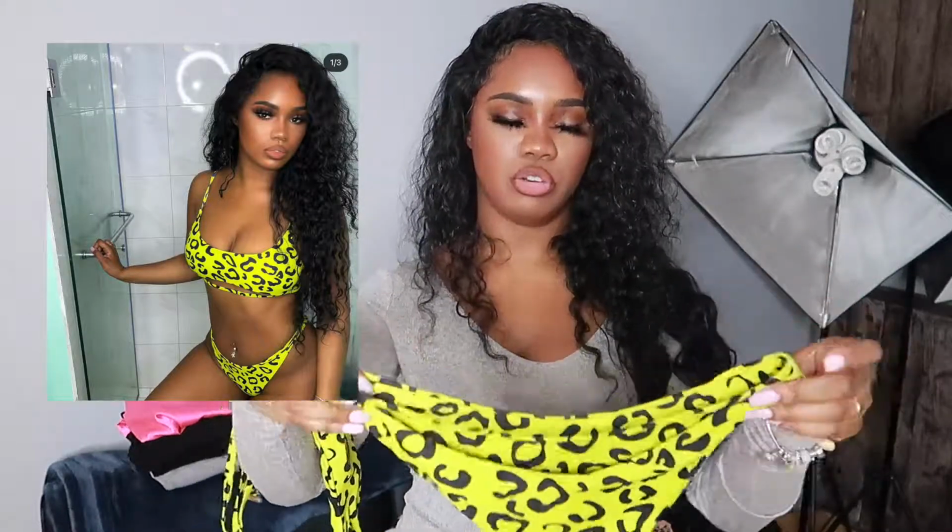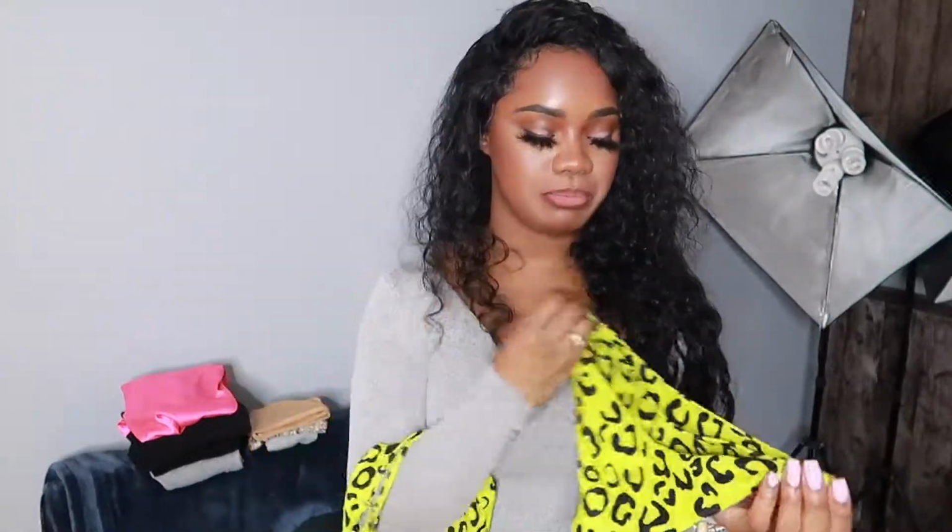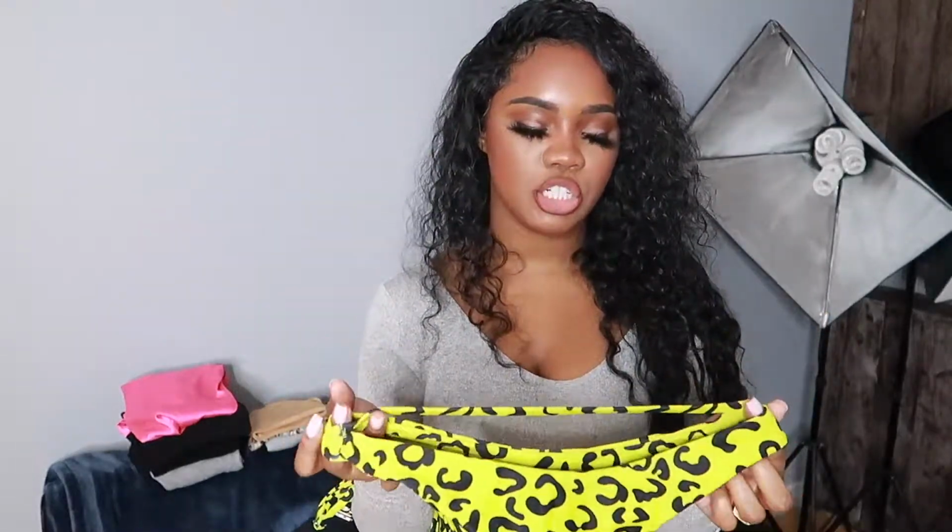The next bathing suit that I have is this 2-piece set. So this one's probably my favorite. It has cutouts in the bottom, just like this, and then you can pull them high-waisted, or you can have them at your waist. I just love this color on me, and I didn't realize I loved this color until I tried it on to get content in them. It makes your bum look nice, but it's not too much. It doesn't go all the way in your bum, so I liked the fact that there's a little bit of coverage.